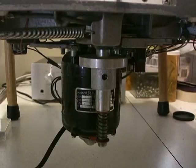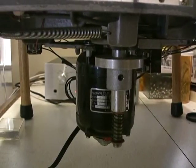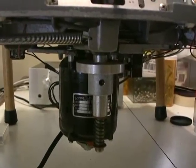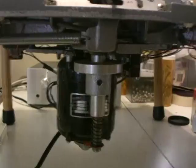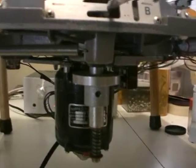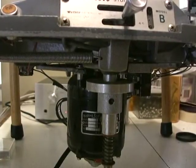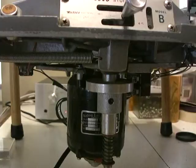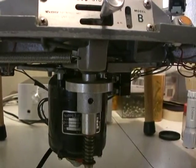Okay, we're going to do actually a live demonstration of what's underneath. That is the massive motor I was telling you about, the big black thing back there. That is the motor. Now, these legs, this was actually originally on a countertop where they had drilled out the holes that the turntable actually sunk into.